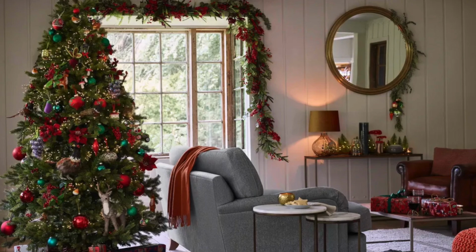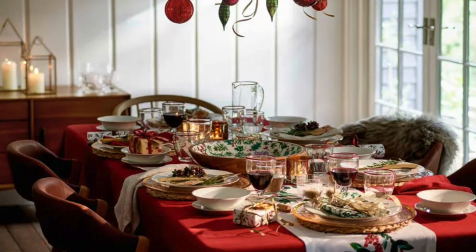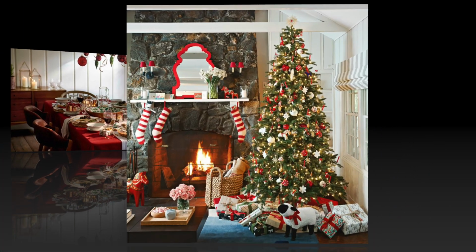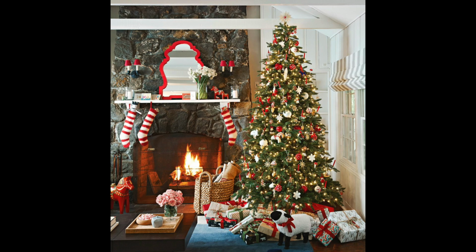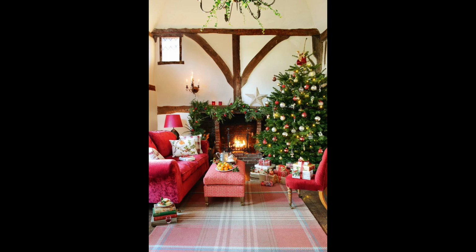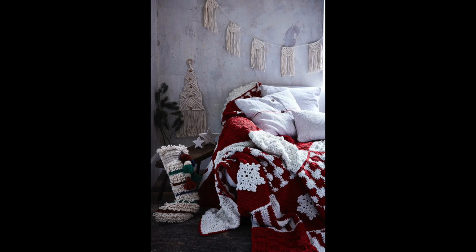Start with a timeless Christmas trio: red, green, and gold. This palette exudes nostalgia and tradition. Red symbolizes love and joy, green represents renewal and life, and gold adds a touch of elegance and warmth. To achieve this look at home, opt for a lush green tree adorned with red and gold ornaments. Use plaid throws, velvet pillows, and gold candle holders to really layer texture, and of course incorporate natural elements like holly, berries, and fresh greenery.